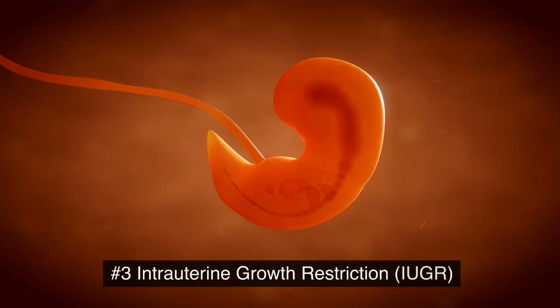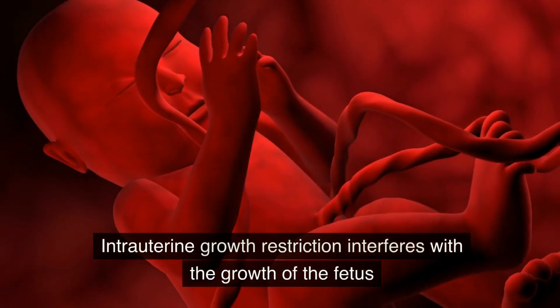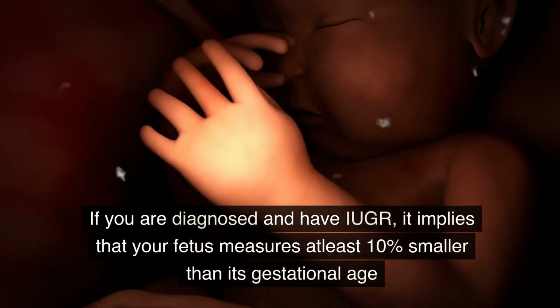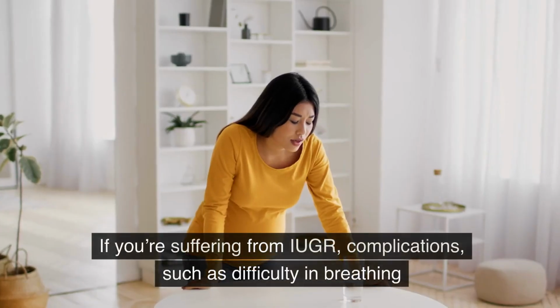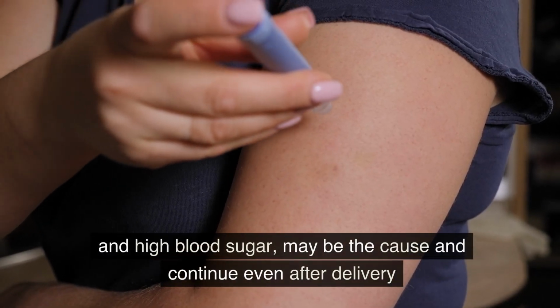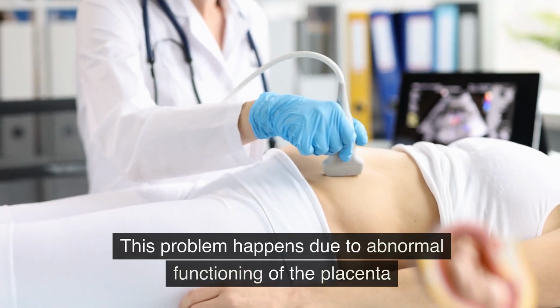3. Intrauterine growth restriction, IUGR. Intrauterine growth restriction interferes with the growth of the fetus. If you are diagnosed with IUGR, it implies that your fetus measures at least 10% smaller than its gestational age. If you're suffering from IUGR, complications such as difficulty in breathing and high blood sugar may be the cause and continue even after delivery. This problem happens due to abnormal functioning of the placenta.